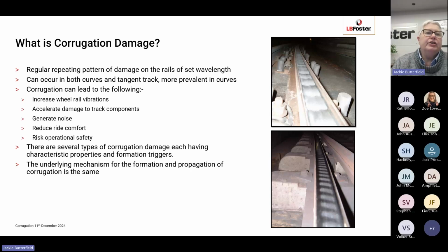So what actually is corrugation damage? Corrugation damage is a regular repeating pattern of damage on the rails with a set wavelength. There are a couple of images here on the right showing corrugation damage. You can see very clearly that wave formation, the repeating pattern of damage on the rail head. It can occur in both curves and in tangent track, but it tends to be more prevalent in curves, and depending on the type of corrugation, predominantly on the low rail of particularly tight curves.